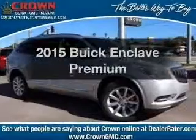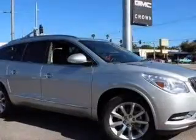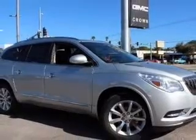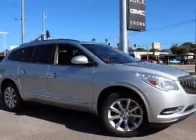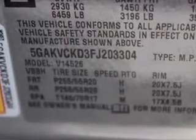This is the set of wheels you've been looking for with a reliable six-cylinder engine. The powertrain includes all-wheel drive connected to a smooth-shifting six-speed automatic transmission. Find your way easily with the included navigation system.